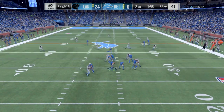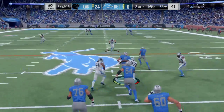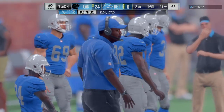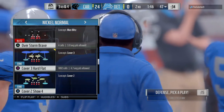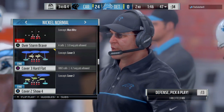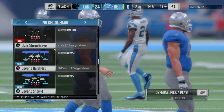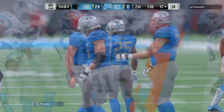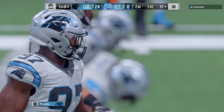To throw on 2nd down is Stafford. Buying time to his left, and he'll go down right around the 47 this time. Pretty nice gain on the scramble. Gets him 12 yards. It was a definite passing down, but he was able to leak out and pick up some good yardage, even though the coverage was excellent. Maybe it's not exactly how they drew it up, but he still got a big chunk of yardage on 2nd down. The Lions on 3rd down, they've hit 2 for 4 thus far. This is 3rd and 4.